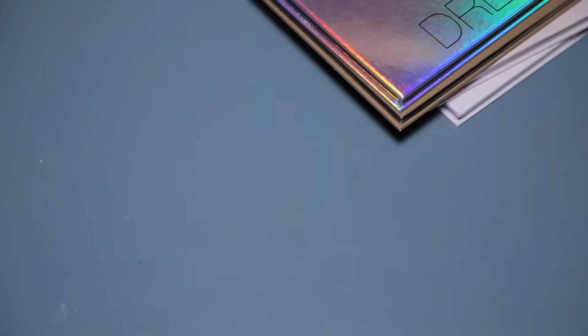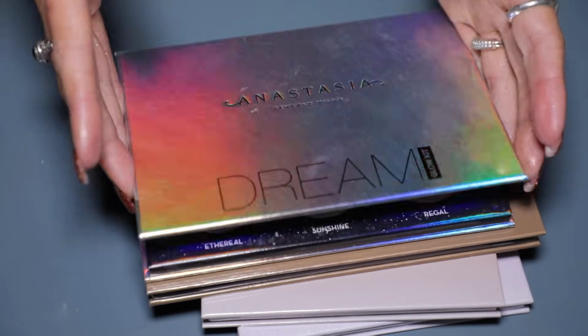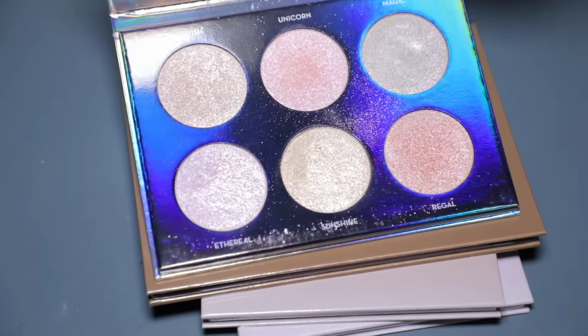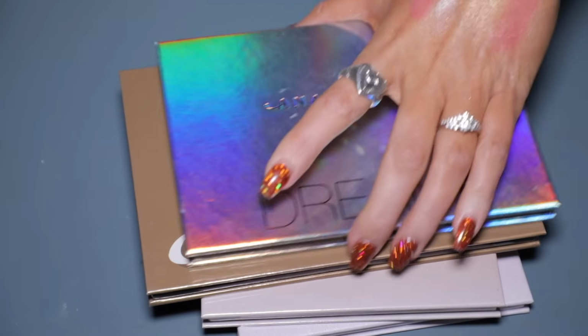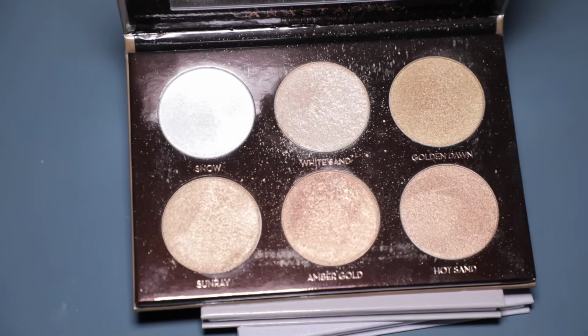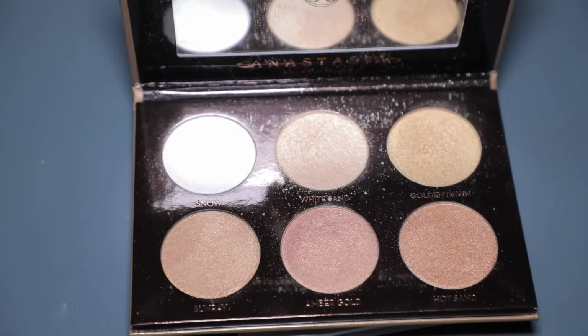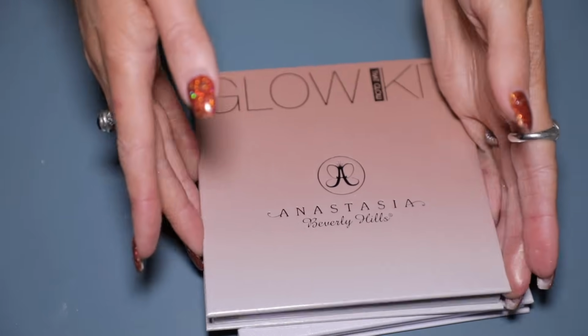Let's look at my palettes. So I feel like the My Dream palette was a little ahead of its time, because now we're seeing a return of colorful highlighters, or maybe it was too late. I don't know, but I love it. The Glow Kit, very sparkly, very beautiful highlighters. Again, I don't think this one was super popular for them, but I love it. I like my Glow Kits in general, okay?